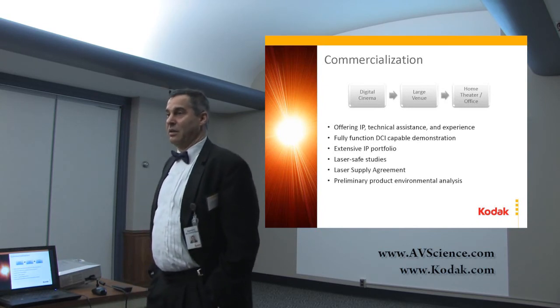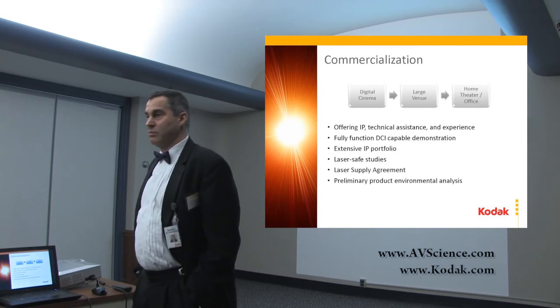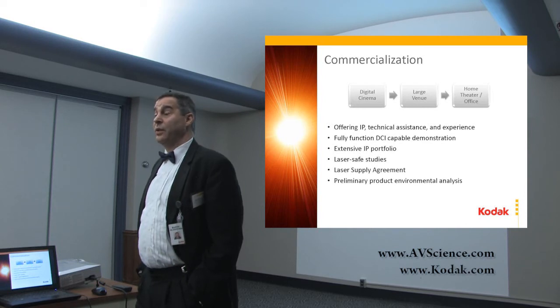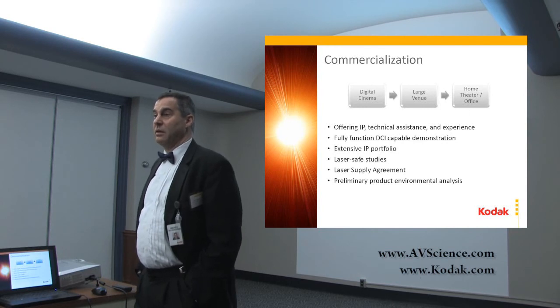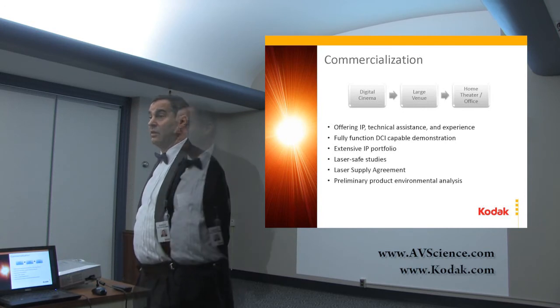I understand that the DMD you're using, the 0.98, was specifically developed for your application. So the window on the package is the typical window used? No, the window is different. Yes, but the rest of the chip is the same. It's a different production, a different component. You're talking about the glass on the top of the chip? Right. There's a packaging change.